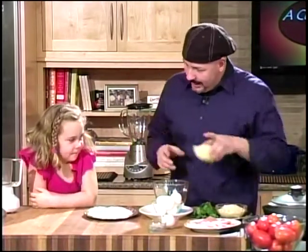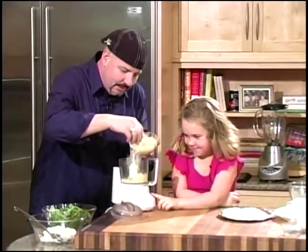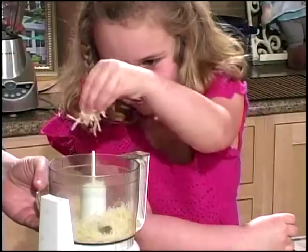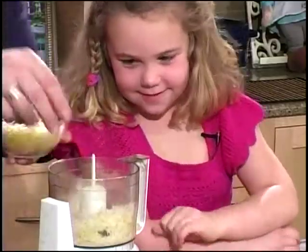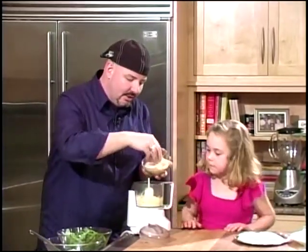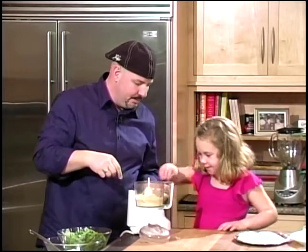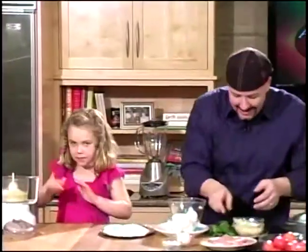All right, so I need a little bit of cheese. Put a little bit of cheese in, but wait, we've got to put all our ingredients in. Perfect. All right, so we've got our cheese. Usually with breadcrumb toppings or crusts on things, it's mostly breadcrumb and then a little cheese for flavor. Well, we want to go mostly cheese and a little bit of breadcrumb just to help bind it together. Put one more little batch in. Good garnishing there.